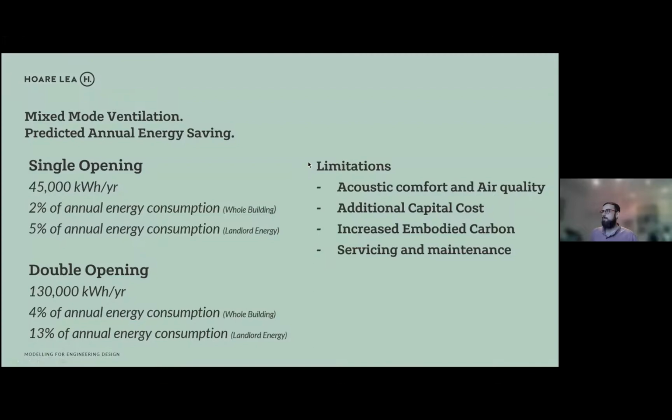So what does that mean in terms of energy saving? The single opening is predicted to save 45,000 kilowatt hours per year, which if you look at whole building, it's only 2% of the annual energy consumption, which you may say, is it worthwhile? But cast your mind back to the split between landlord and tenant, and what is the landlord in control of and the energy consumption that they are responsible for? If you focus on that, it increased to 5%, which is not insignificant.